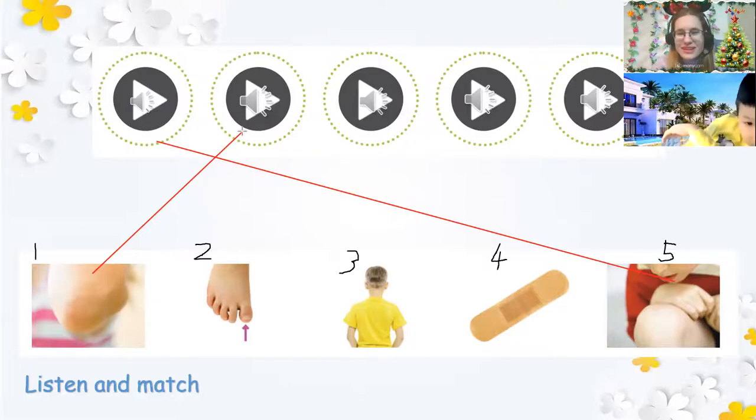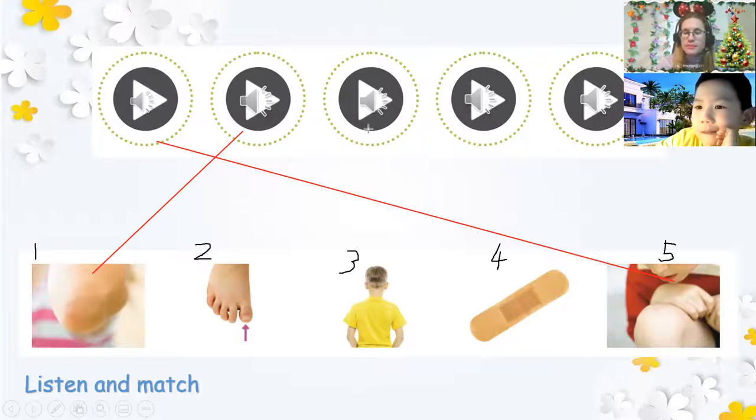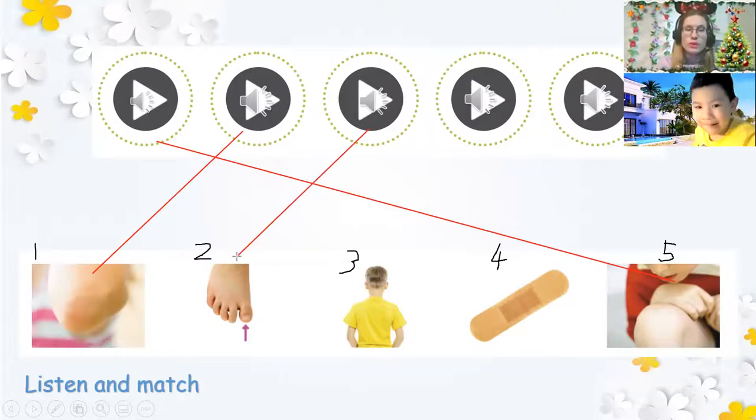Yeah, good. Okay, let's listen. Toe. Three. Ow. I hurt my toe. Where is toe? Which one is toe? Toe. Number two. This is toe. Can you say that with teacher? Toe. Toe is two. Good.